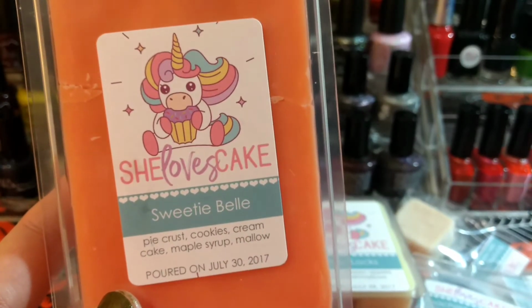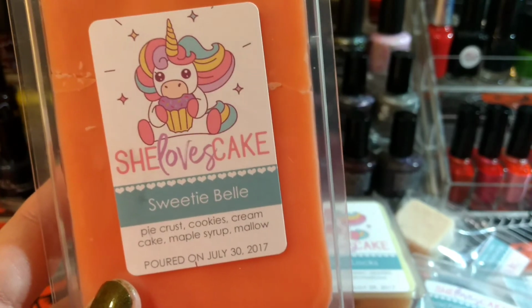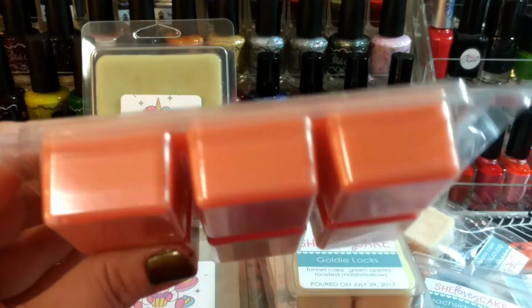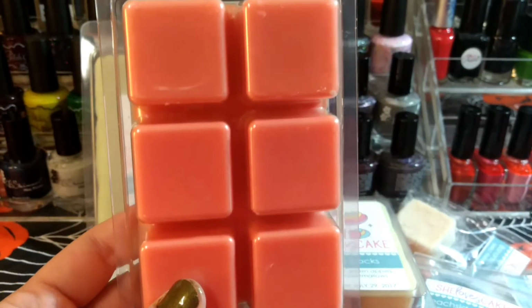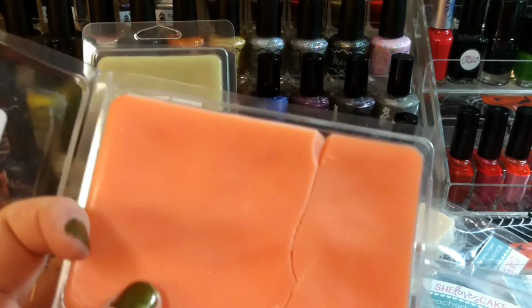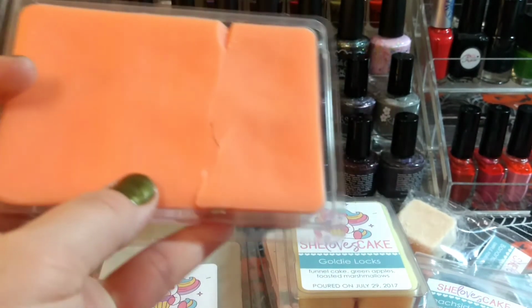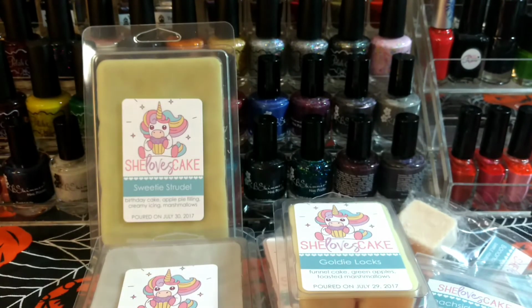But this one is Sweetie Belle, pie crust cookies, cream cake, maple syrup, and mallow. These things are ginormous. They must be at least an ounce. I will definitely have to crack one open and weigh it at some point for melting. I might even chop one of these. I think a couple of these big ones had cracks, which doesn't bother me. It's just wax and it's going to get melted. But I think it's probably really hard not to because they're so big. Such a solid piece of wax.